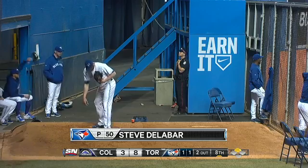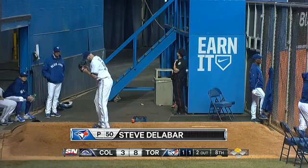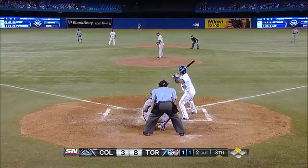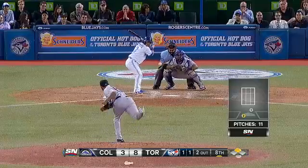Steve Delabar starts to loosen up in the Blue Jays bullpen. Luke worked a third of an inning. Oliver had a quick 1-2-3 eighth inning. Delabar hasn't pitched for a while. Well, and he'll get the ninth.